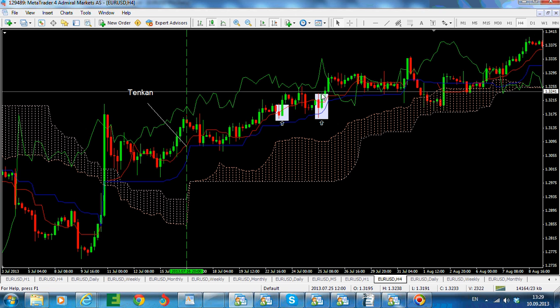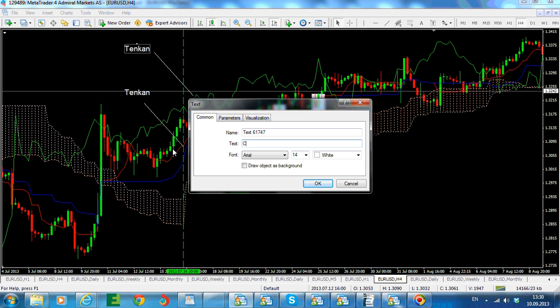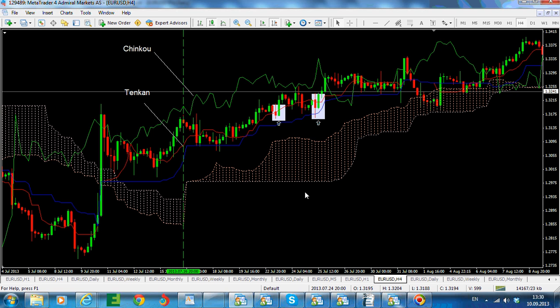Another strategy would be to wait for the Chikou line. Now what is the Chikou line? Going into our project here, you know that the Chikou line is the green line, the lagging line here. So this is the Chikou line. Let's write above here that this is the Chikou line. So another strategy would be to wait for the Chikou line, that green line, to come and get close to the price, and by the time it gets close enough, look for a bounce, as this is happening almost always.